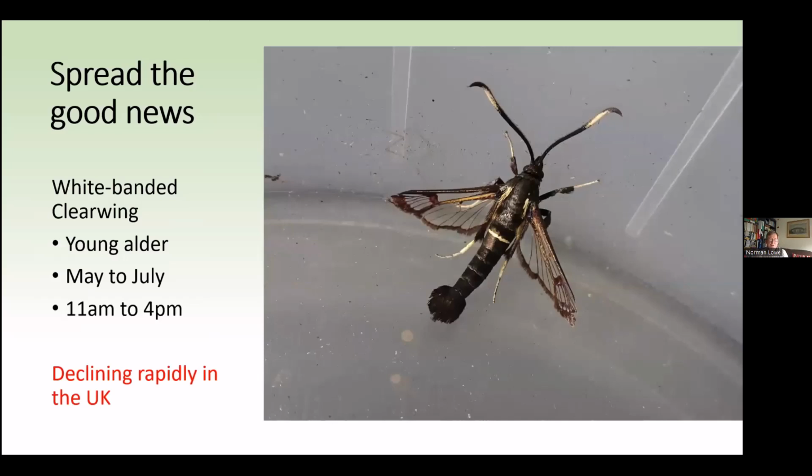The next thing to do is to start spreading the good news that there are actually clearwings to be found in Breconshire. And I did that, and to my surprise and delight, somebody came across and said, yes, I've had white-banded clearwing. This feeds on young alder, May to July, 11 till 4, but is declining rapidly. So we were very excited to find that we've still got it in this county. And it's called the white-banded, not because it has one white band on its abdomen, but also it's very distinctive in that it has white bands on its antennae as well, which you can see.